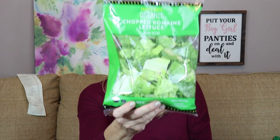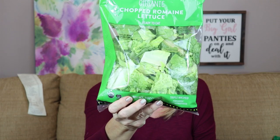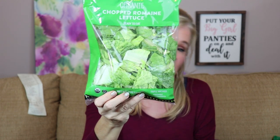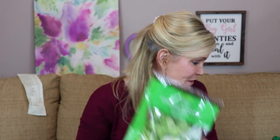So some of the stuff I'm buying is for that. We're going to have probably a little salad or something with that tonight. So I love their organic chopped romaine. I've heard that this is one of their biggest selling items. I don't know that for a fact, but I've just heard that, and that is their romaine lettuce.